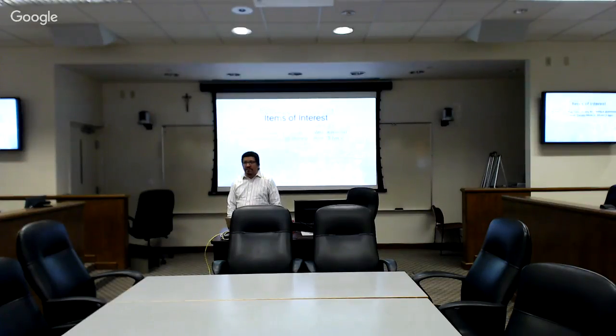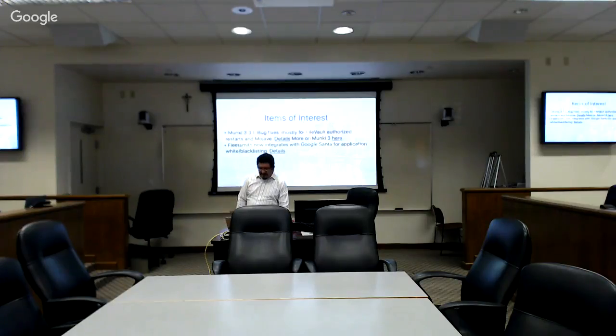Okay, moving on to a couple of items of interest. So Monkey 3.3.1 was released. This is bug fixes and mostly fixes authorized restarts for File Vault, and has preliminary support for Mojave. So for all the Monkey users out there, the File Vault restarts is something I'm sure you've been looking forward to.